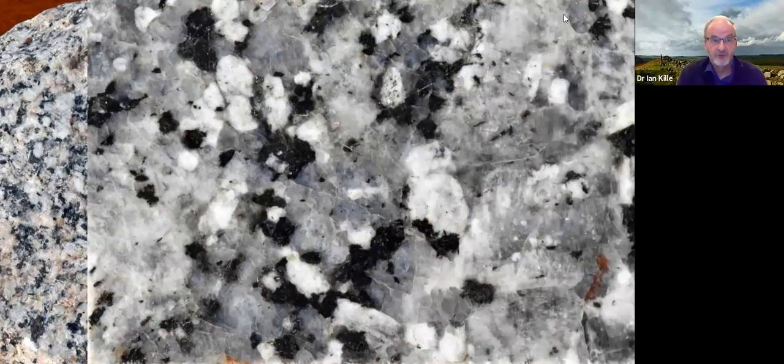The first picture I showed you was of a piece of granite from Kille, just to the north of the Solway Firth. And that plays a part in some of the geological story of Hadrian's Wall. And what you see if you zoom in on this granite, which is what this second animation is, you can see some of the mineral components in here.